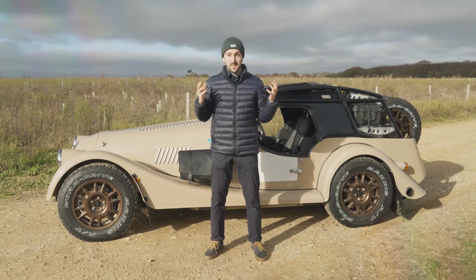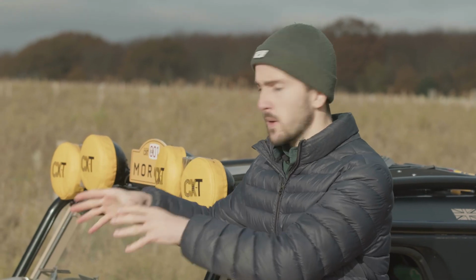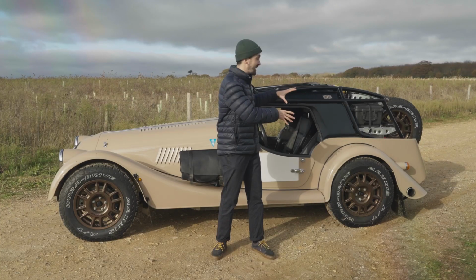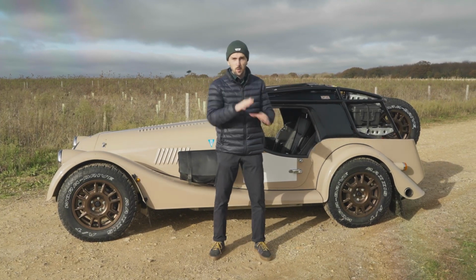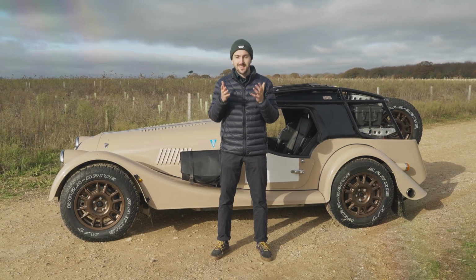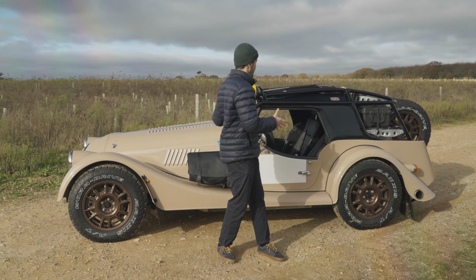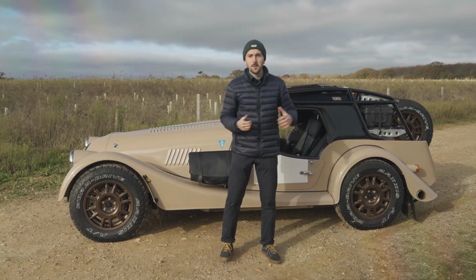So what do you get with a CXT? Well, it's based on a Plus 4. So at the front, you've got a BMW 2-litre twin turbocharged engine. In the middle, you've got a 6-speed manual gearbox. And at the back, you've got rear-wheel drive. And all of that is held together on Morgan's CX aluminium platform that was introduced on the Plus 6 a few years ago. But as one look at it will tell you, there's quite a lot else going on.